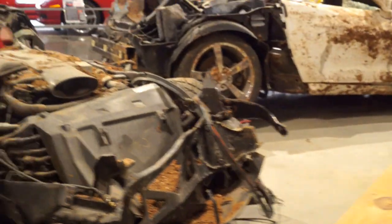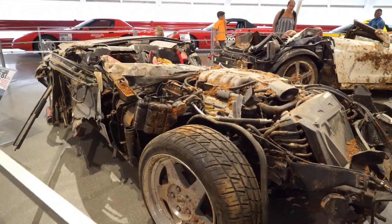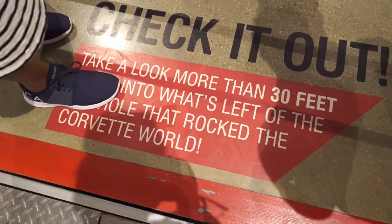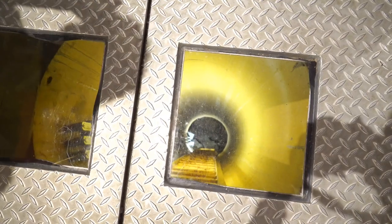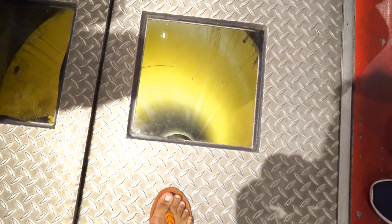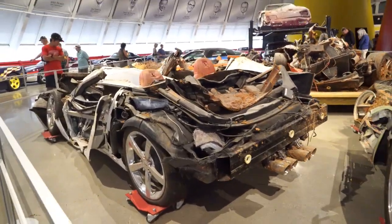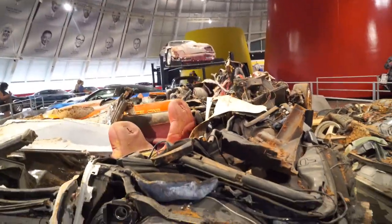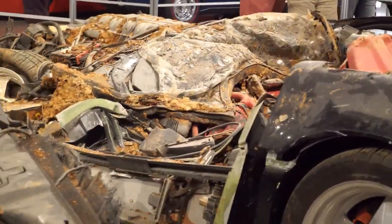What are y'all talking about? Right there. This one obviously couldn't be restored. Take a look. More than 30 feet down into what's left of the sinkhole that rocked the Corvette world. Get out of here. That's a goner. This is also, wow, this is also a goner, as you can see. Look at that. That's crazy. Look at it from this side.